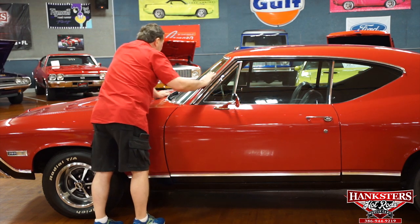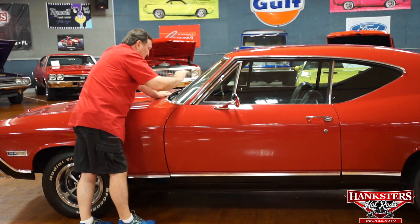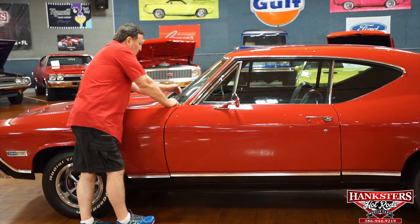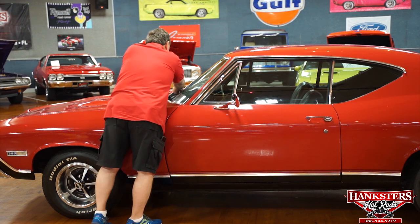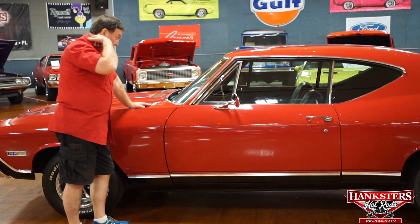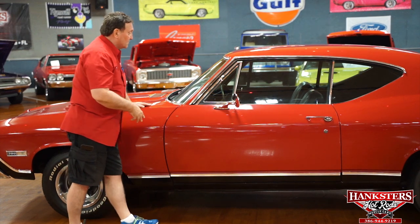Dashboard is nice on top. There's no distortion, no marks, no cracks whatsoever in the vinyl. VIN number just as nice and legible as you'd ever want to find. The metal part of the dashboard transitions to the base of the windshield. Very, very nice and clean. Someone's done a nice job of bringing that up to originality there. It's a monotone car. It's all red, no vinyl top. It's a good looking car.